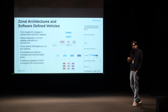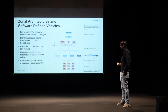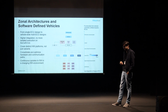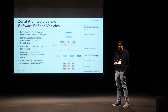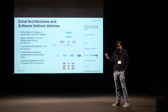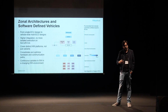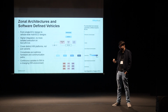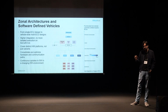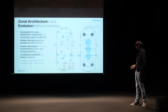To achieve that, a consolidation of hardware, but also of communication paths, needs to happen so that we can provide these timing guarantees and achieve the goals of these functions, which now need to transition. And of course, to really achieve the software-defined vehicle vision, we need to provide updates to that software over time. Not just one time, but as Anil talked about quite extensively, upgradability or updatability is a must.